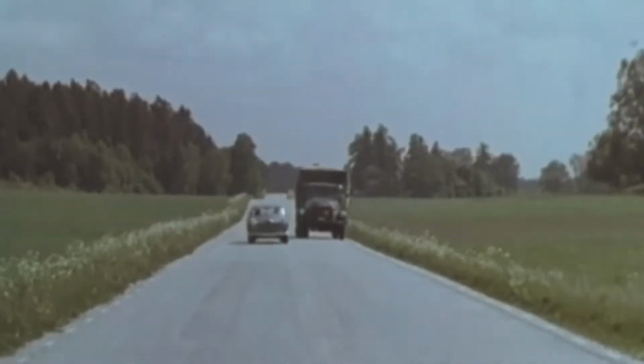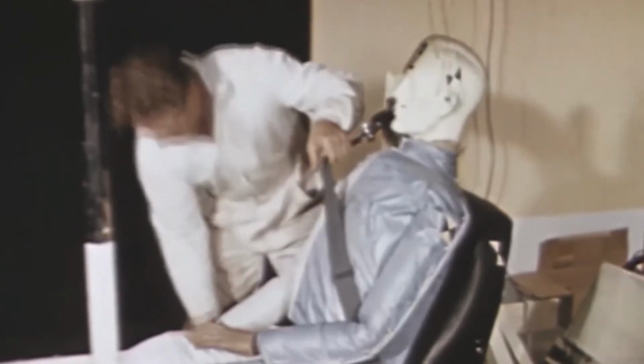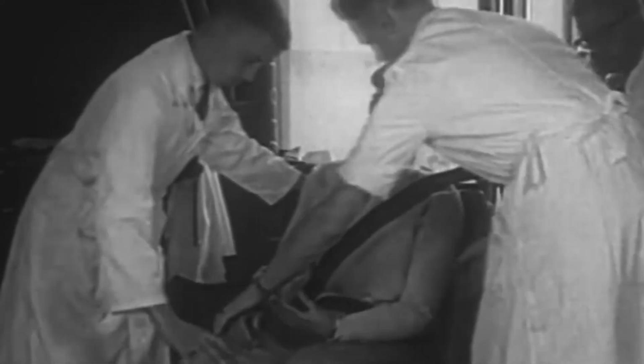They had a new look and featured something that would change the automotive world forever: a 3-point safety belt system as standard equipment. Invented by Volvo engineer Niels Bohlin, the 3-point safety belt is considered to be one of the most important life-saving innovations in automotive history.